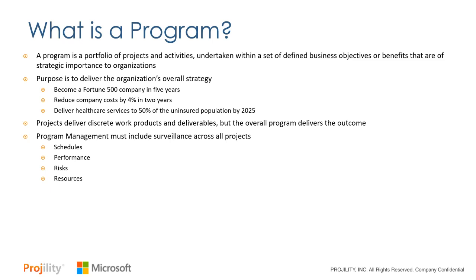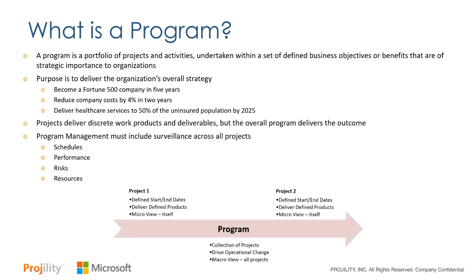And from a program management perspective, what we want to do is we want to be able to plan and manage the interrelated activities and projects and have surveillance over them across information such as schedules, overall performance, the intake mechanism, so we have consistent requests coming in, the portfolio program summary, how work is performed, program level risks and issues, program level financials and resources. It's done at a much higher level than we have detailed projects, but we do need the detailed projects, which are going to be part of the overall program.